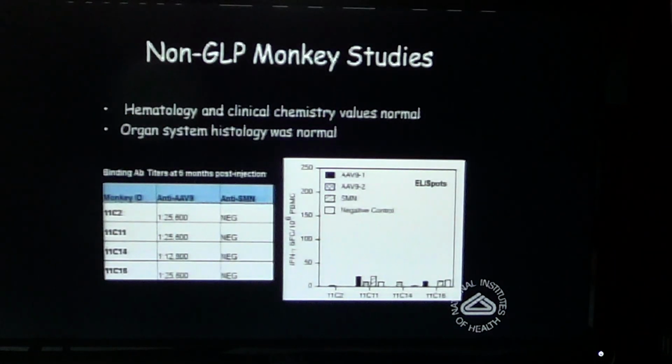We've looked at hematology and clinical chemistry values in these non-human primates, and we've looked at organ system histology that was normal. We didn't have any significant antibody titers generated to our transgene. These are binding antibodies, and we did not see any significant T cell response to either virus or the SMN transgene. So these were very encouraging studies that we'll take forward when we present the IND, but these are not our official tox studies.